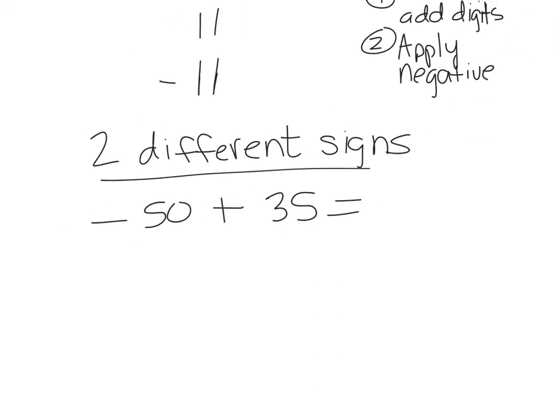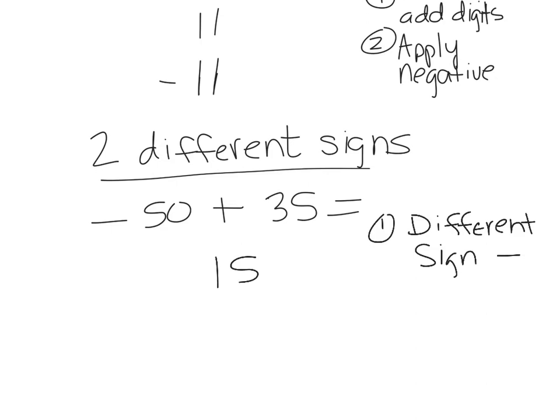Now, they have all kinds of cutesy little songs and, you know, anybody ever heard that row, row, row your boat song? Please forgive the singing, but it's like: same sign, add and keep, different sign, subtract. Which I'm cool with the first part. Same sign, add and keep. Obviously, that doesn't apply here, right? Different sign, subtract. So I am going to do that different sign. Subtract. 50 minus 35 is 15.